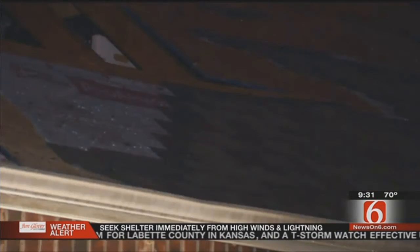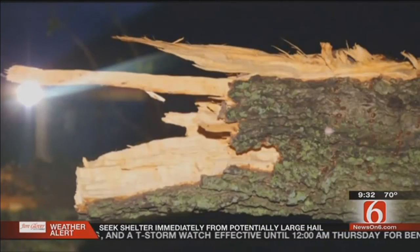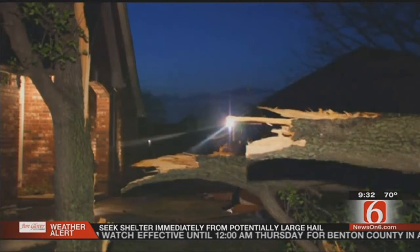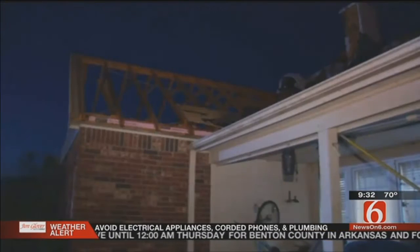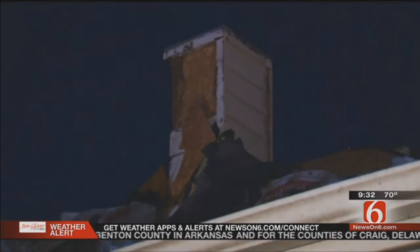And as you mentioned, they picked up a street sign in their front yard that came from about a mile away. So that gives you at least a little bit of an indication of the severity of the tornado that moved through the area earlier tonight. Just to give folks an idea of where the Stone Canyon neighborhood is, it's just off of 76th Street North, and it's just over the Tulsa County line into Rogers County. So that's where we're located right now.